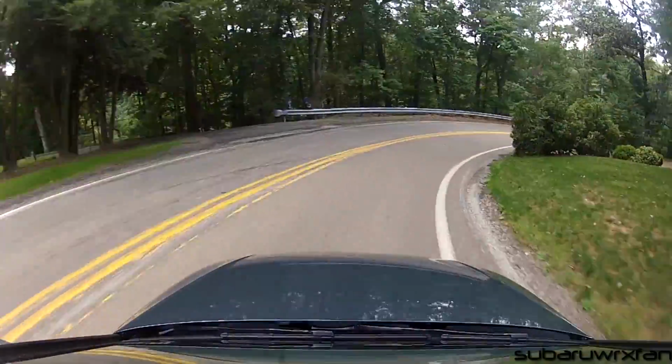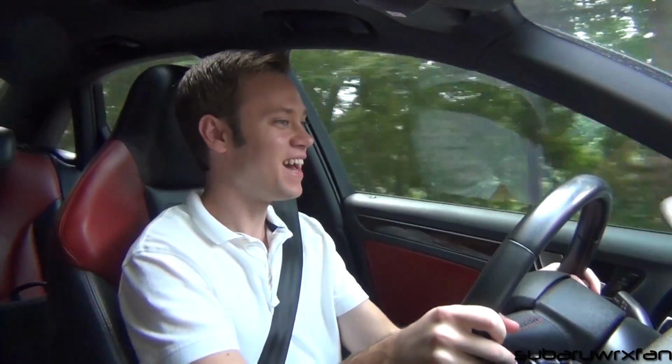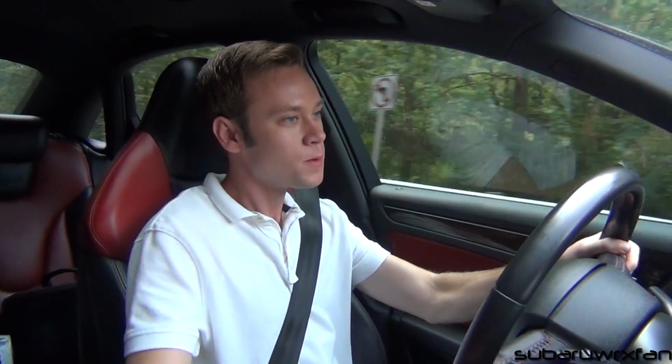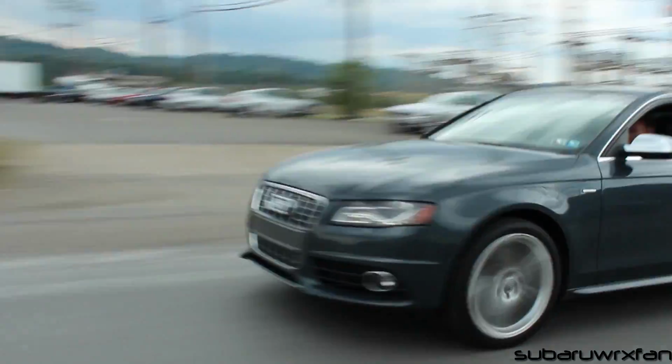Yeah, but let's go around this corner here, and it's so flat. It feels so good. This car handles like nothing else. It's really good. I mean, it's almost as good as the Porsche that I drove, I think. It's really that good. Yeah. This car is fast. It's very, very fast. And it is just thrilling.